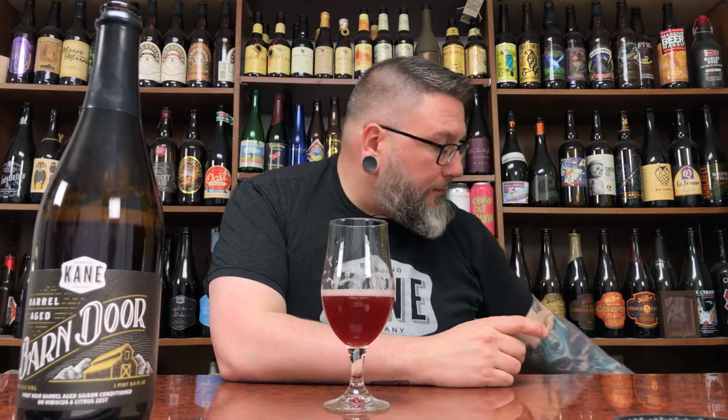I'm going to say this, and it's going to come off as a negative, and I don't mean it that way. This tastes like a Dole fruit punch that you made with all the regular fruit punchiness that you see in your over-the-counter kind of fruit punch. But then you age that in wine barrels. That's kind of what I'm getting here.